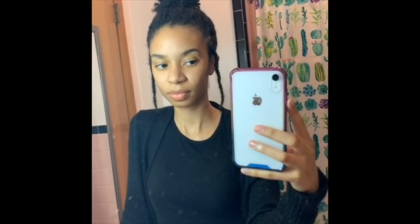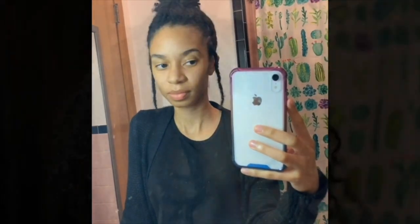This was and still is my go-to style, my bun on top. I just have a thing for buns. I started experimenting with different styles at this point. I felt like it finally looked right for me to do these types of styles. This is when I tried to put all of my hair in one bun.